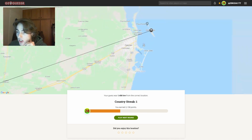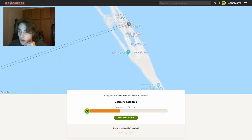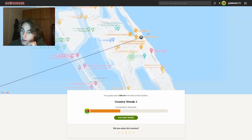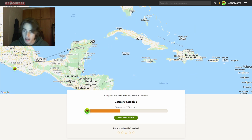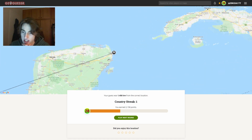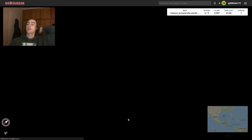Okay, we're in Cancun, and that's a really cool island to have like a whole city on. Okay, the compass was incorrect. So I feel a little bit gypped there, because I may have gone maybe somewhere out this direction had I known the compass was wrong. But we still get the right country and a really interesting location, for sure. Okay, next up.